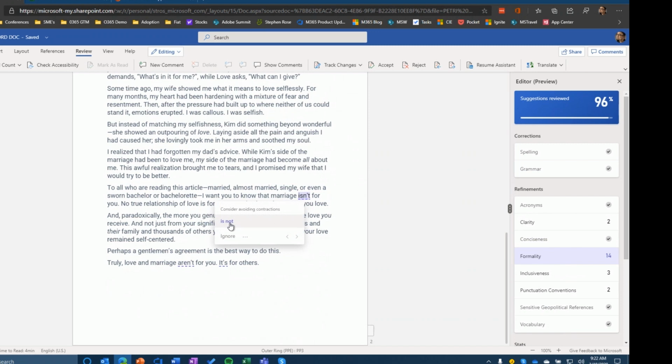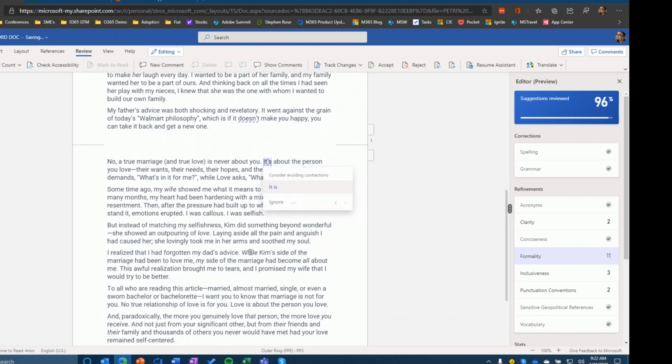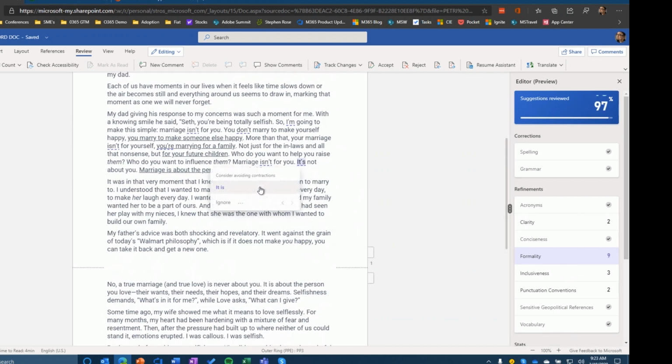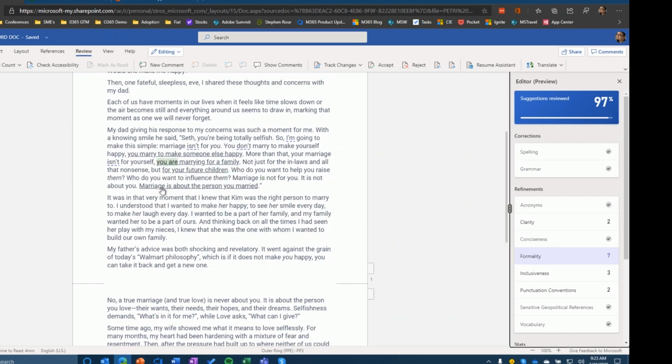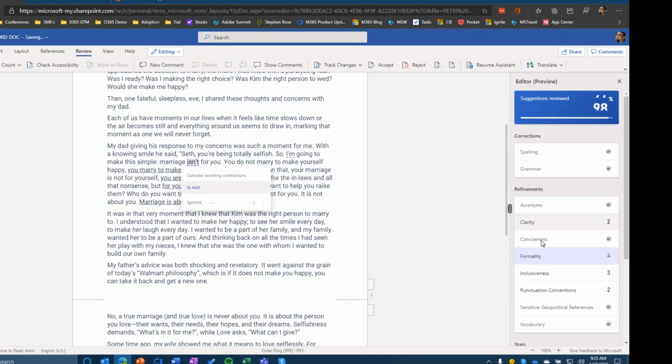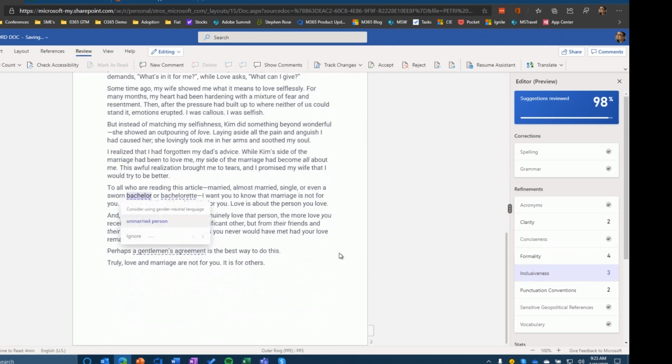Formality, this one's interesting in saying, you know, contractions sometimes are fine depending on it, but it does take away from the value of your writing. So getting rid of some of these and using the regular language is great. And this is much better than trying to do a find and replace, which is one of those things that a lot of folks do. And then it isn't looking at every instance where that absolutely is the way that you perhaps want to be doing it. We'll go down to inclusiveness.